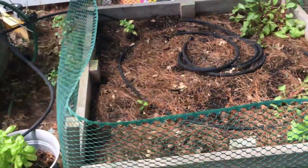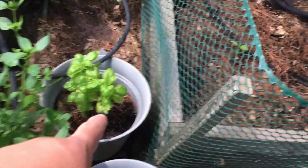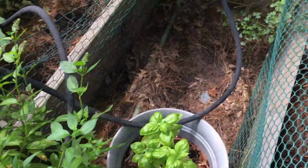Also, if you're curious about what I do when I go away, I use this. This is like an automatic watering system. I don't use it all the time, so not that lazy. Here's a pot of basil. This basil's doing really good, so I'm excited.